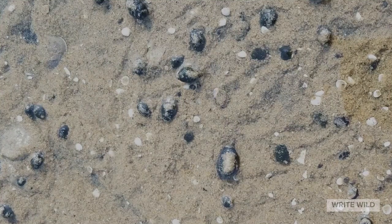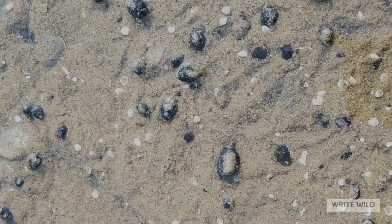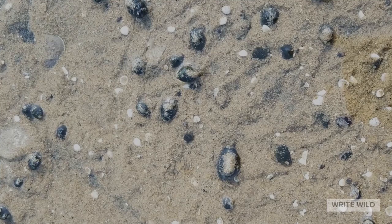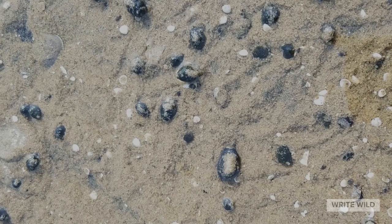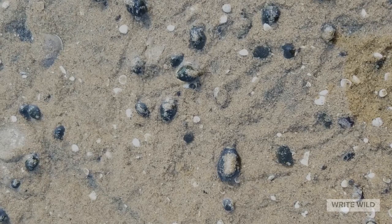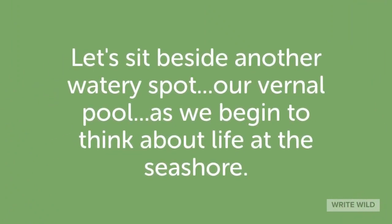This week we are visiting seashores together. The seashore is a special place where sea meets shore, where water meets land, and there are so many interesting creatures and plants to learn about. Let's sit beside another watery spot, our vernal pool, as we begin to think about life at the seashore.